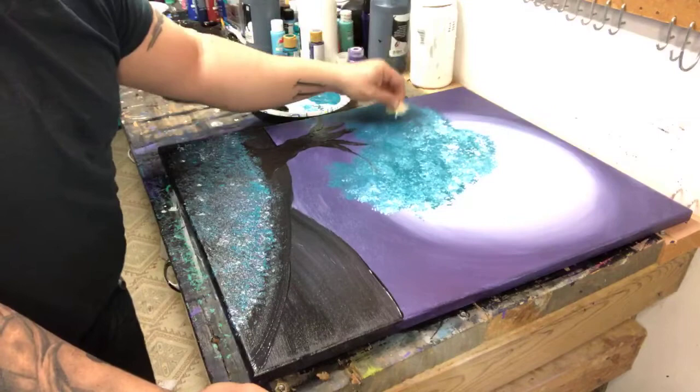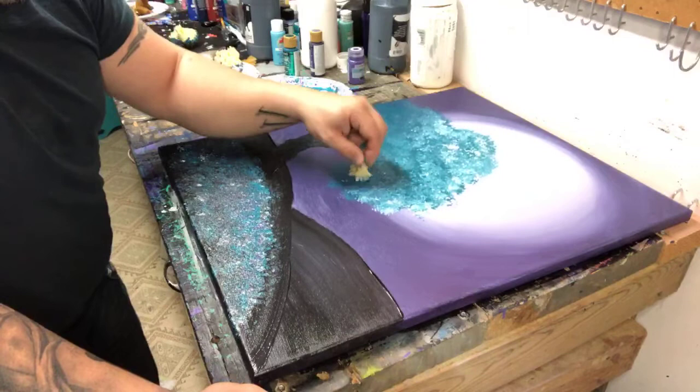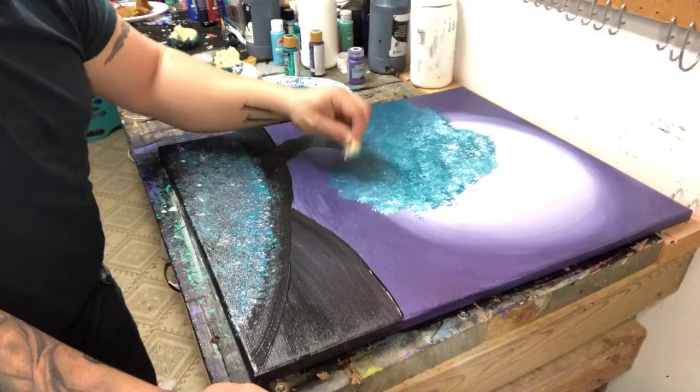Notice I haven't picked up any more white. I'm kind of using the white that's already on the piece to kind of move it around and highlight other areas that might be better needed for it, so.